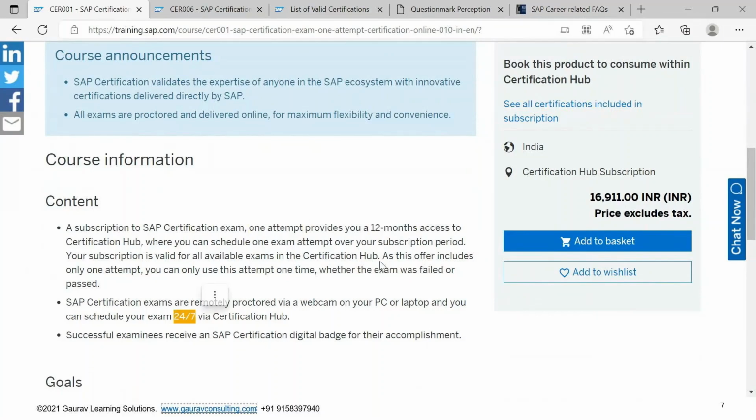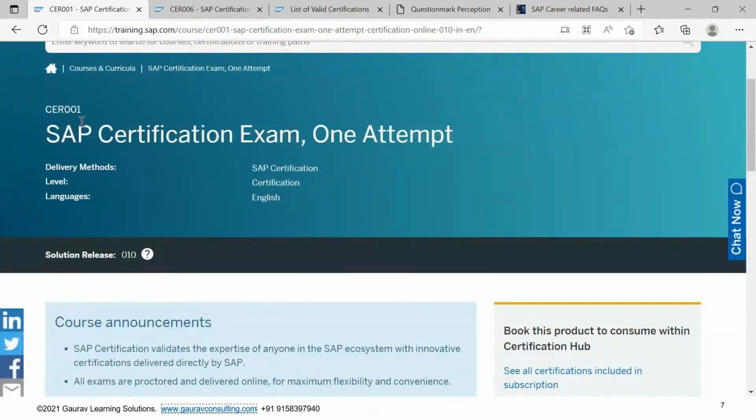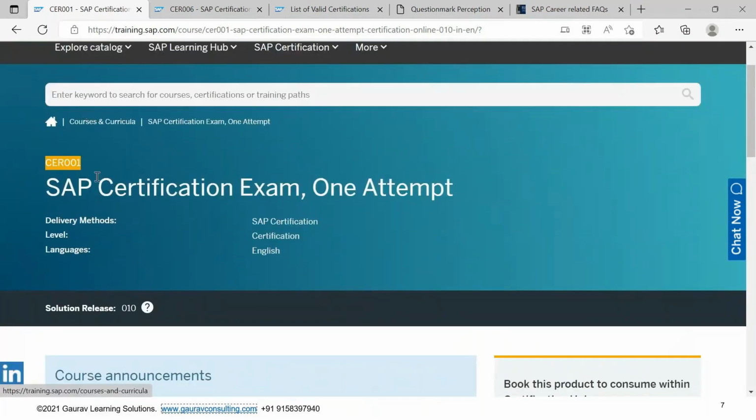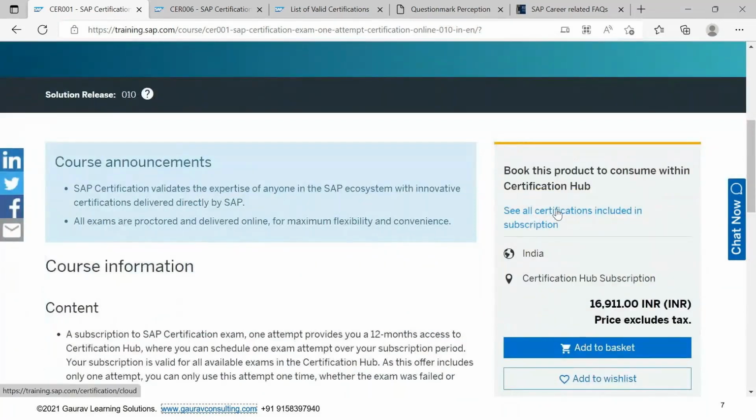Okay. Now, what are the important certification exams? Because this is the certification exam registration that you are doing. Once you get the access to this, you will be scheduling your exam on your own. Now, some of you are from FI, some of you are from MM, some of you are from SD, some of you are from some technical background, right? So, which exam are you going to schedule? Once you get the access to this certification hub after paying the certification exam fees, you need to see which certifications are available here.